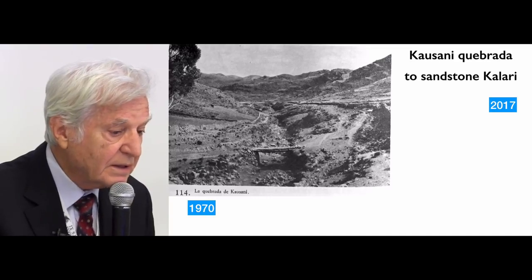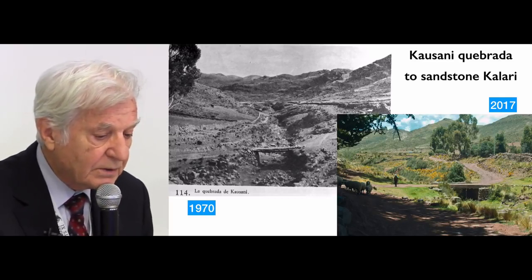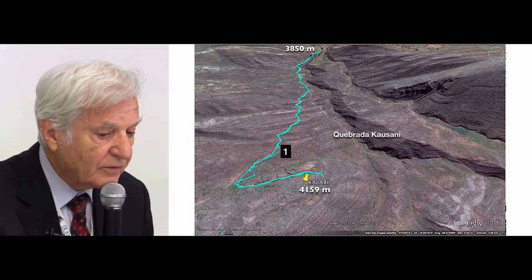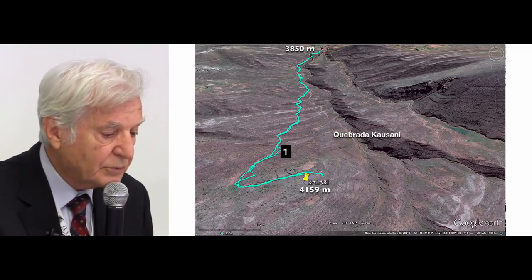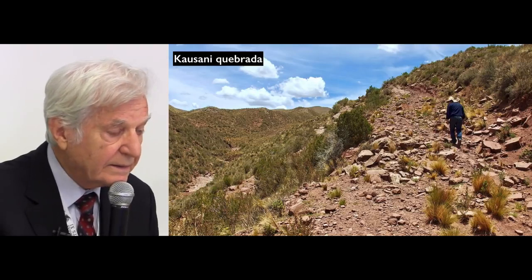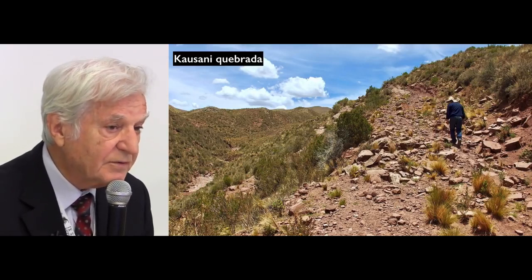So first, the Causani Quebrada. We had to climb up 300 meters to the plateau behind the tree. This is how it was in 1970, and this is how it is now, 2017. We have to climb above, behind the tree, in order to reach the site that had been selected by the Bolivian archaeologists. Here we have the GPS tracking of our climb up to the site. We start at 3,850 meters and reach 4,159 meters up. So this is the Causani Quebrada. Official archaeology is claiming that they used this steep llama trap for dragging the 150-ton megalith down to the valley. This is difficult to believe.